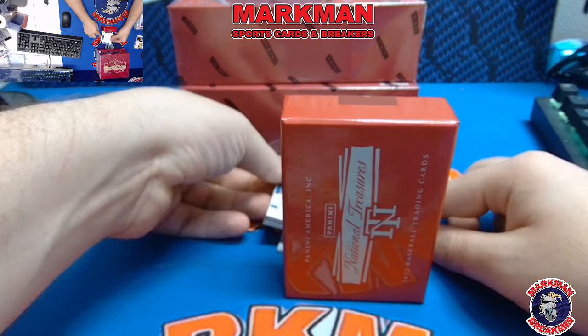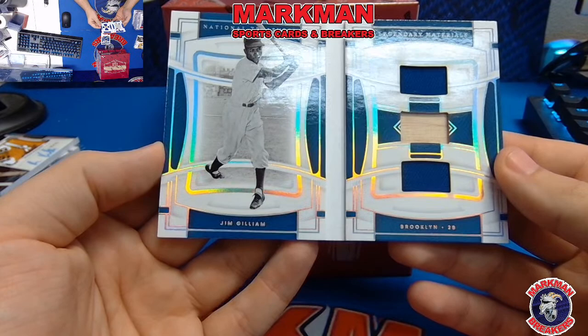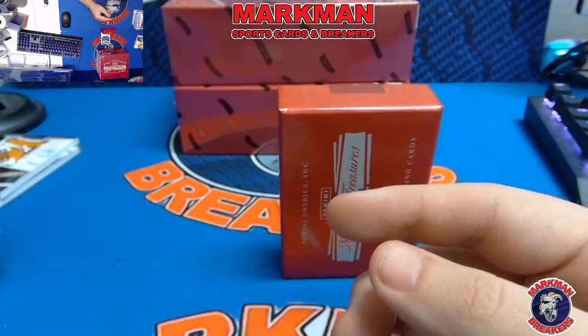And it is booklet time. For Brooklyn, 7 of 10, Jim Gilliam. Very nice. Jim Gilliam. Two patches and a little bat relic. 7 of 10. Going to Brooklyn, so that'll be the LA Dodgers. Jim Gilliam. Very nice. On the classic.